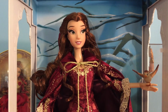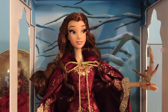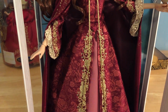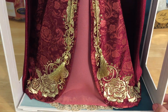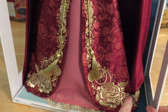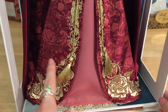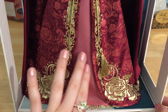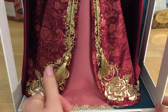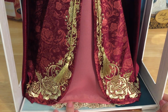And I also really like how they did the background in this doll. It's got the little winter branches with some snow on it. It just makes it a really dark background, and I think that really helps her red dress stand out. Okay, so moving on to the bottom of her dress, you can see that there's some more roses down here at the bottom of her dress, and it's really got flowers all over it. They put so much detail into this. And I love this little sheer part right here too. It's kind of a pink color, so it just really makes the rest of this dress pop. And there's even some more lace down here to match her sleeves.